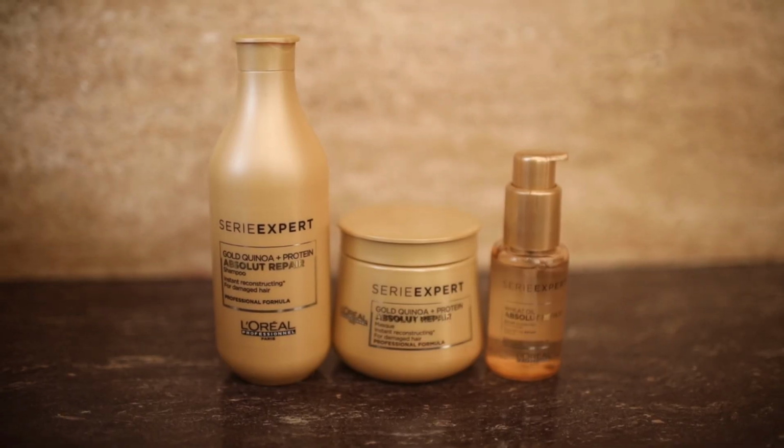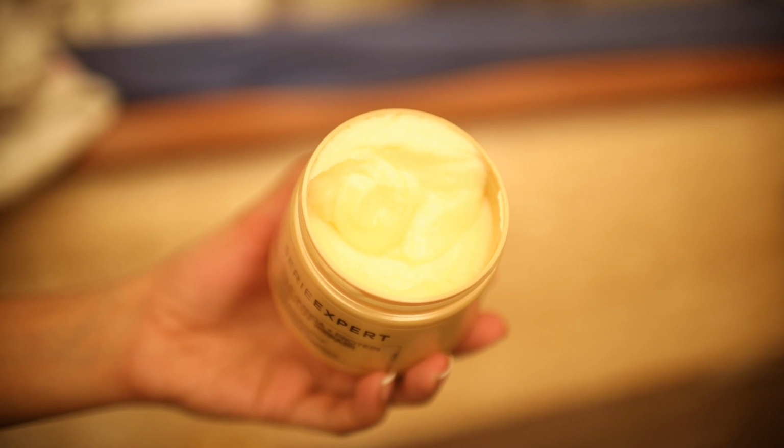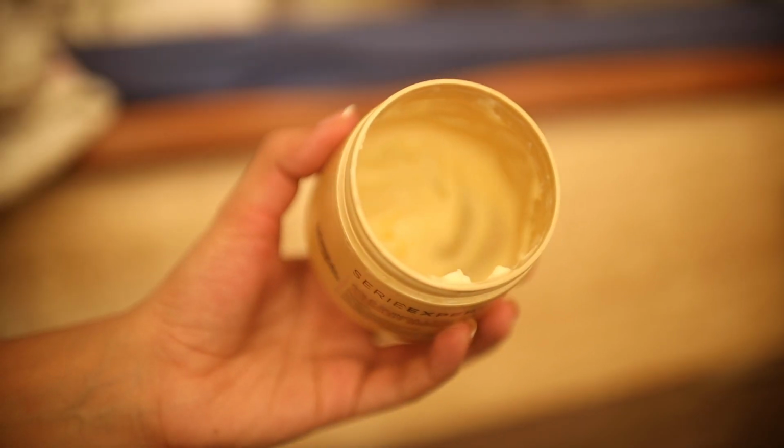The first set of products is something that I have tried and tested and I really enjoy using this line. It's from L'Oreal Professional and this is their Series Expert Gold Quinoa and Protein Absolute Repair Shampoo, Conditioner and Leave-In Serum. As you can see, I've completely run out of the conditioner and also the shampoo. There's barely one wash left in this.